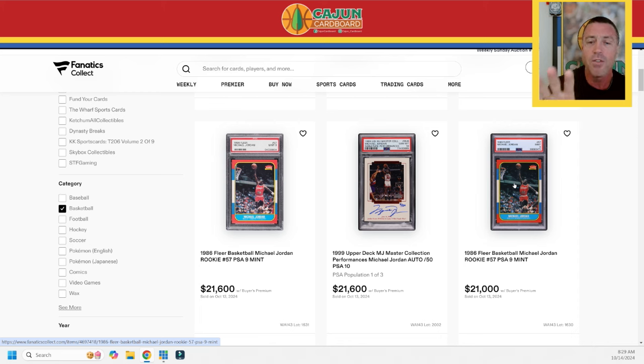We're still finding where that Star card belongs. And I say that Star card, I mean all star cards. We're finding the correct price point. The market will dictate what those cards are worth in each individual grade.